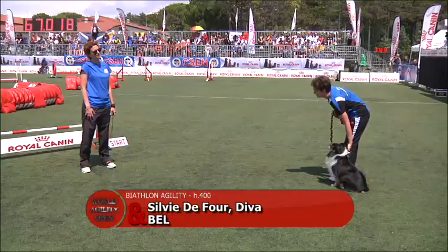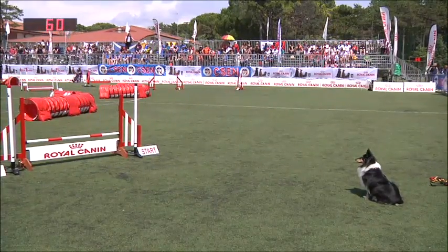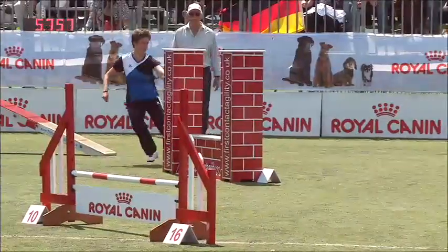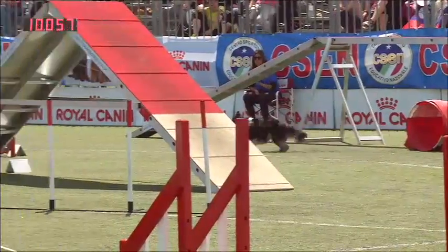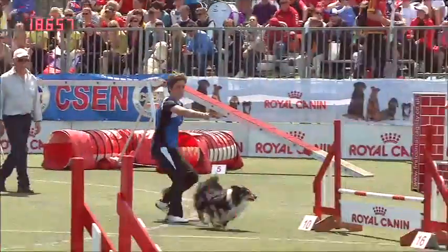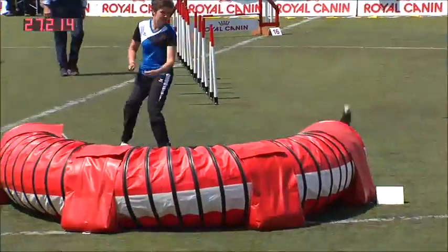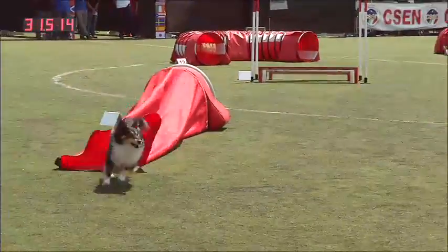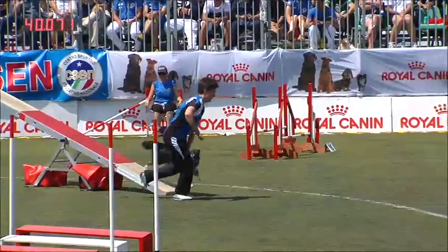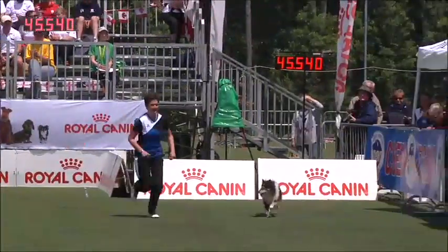So nice to see the Netherlanders cheering for the Belgians in world style. Up now from Belgium, Belgique, this is Sylvie Defour and Diva. The Netherlanders sharing their theme song. 45.54 will do it for Sylvie Defour and Diva.